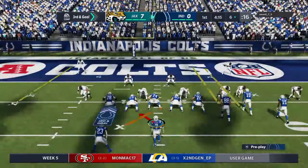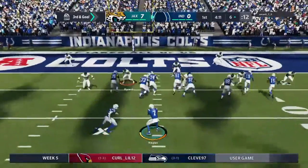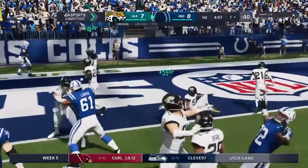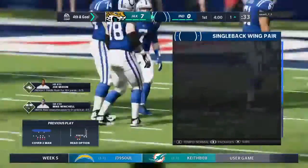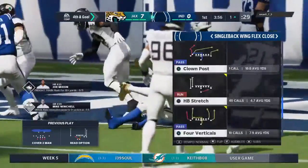What a stand this would be if they can get the stop here. 3rd and goal. Here's Mixon. Yeah, he is marked down right about on top of that imaginary yellow line, but they say he's a bit short. It'll be a gain of 5, but they do keep him out of the end zone, and now it's 4th down. Brings up 4th down and goal.